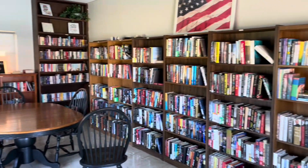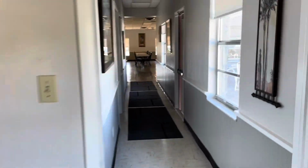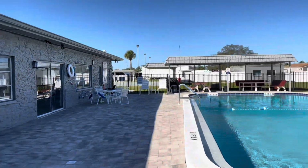Very clean, well kept. Let's take a look at the swimming pool. I love it out here. It's a cool winter day, Saturday morning. I got here early, so nobody's out here.